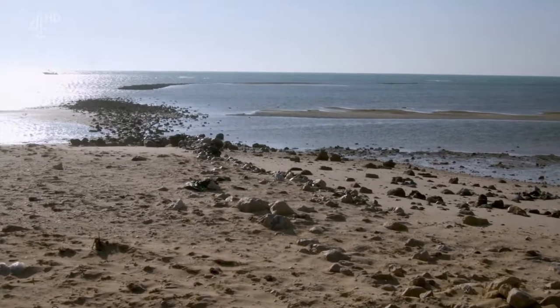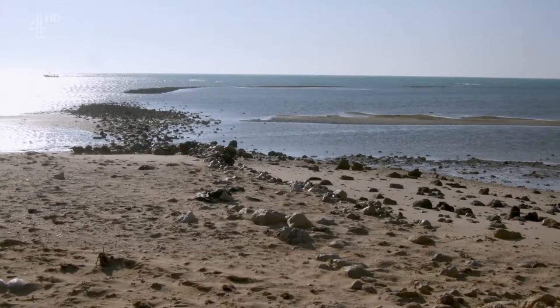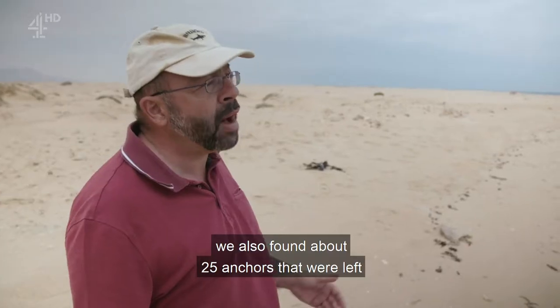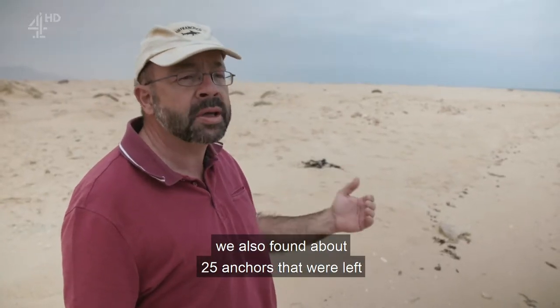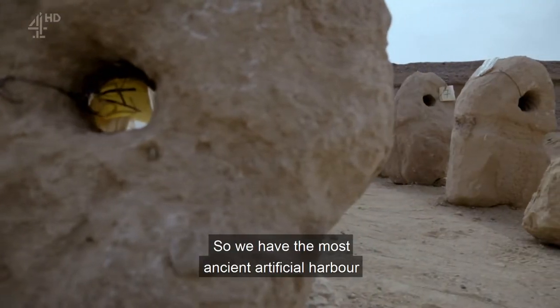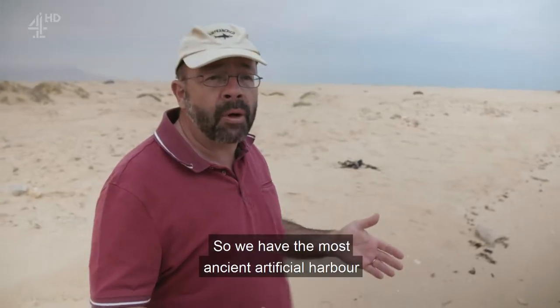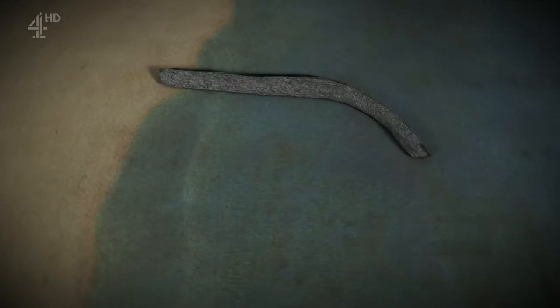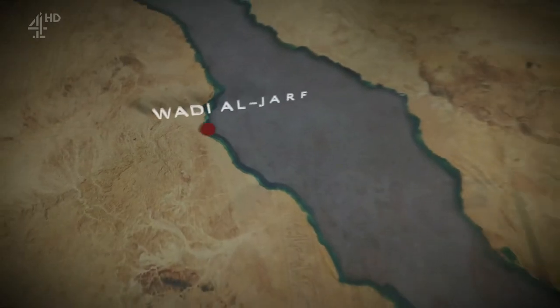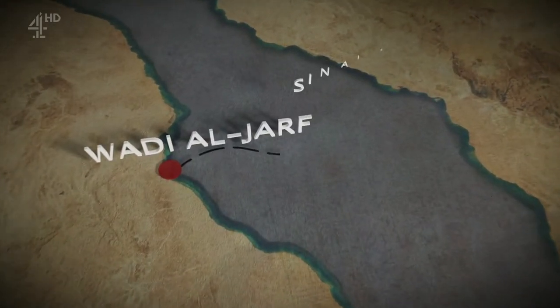Pierre's team has mapped out the jetty at low tide to reveal that it stretches 200 meters out to sea in an L shape. At the bottom of the harbor itself, we also find about 25 anchors that were left. So we have the most ancient artificial harbor ever found in the world. This harbor was built to be big enough to protect a large fleet of cargo boats that would sail to the Sinai Peninsula.